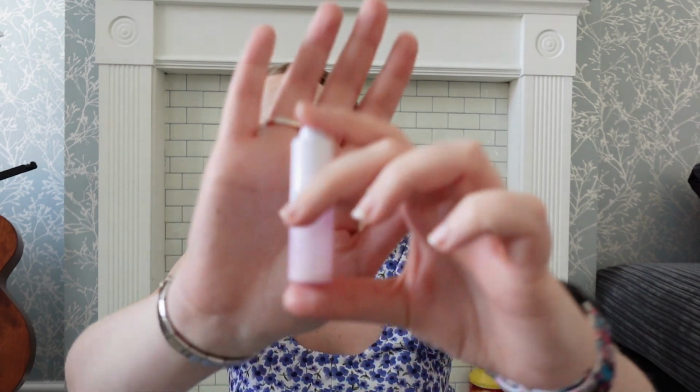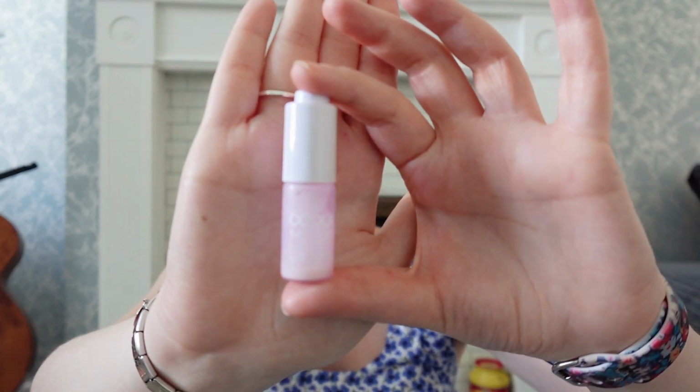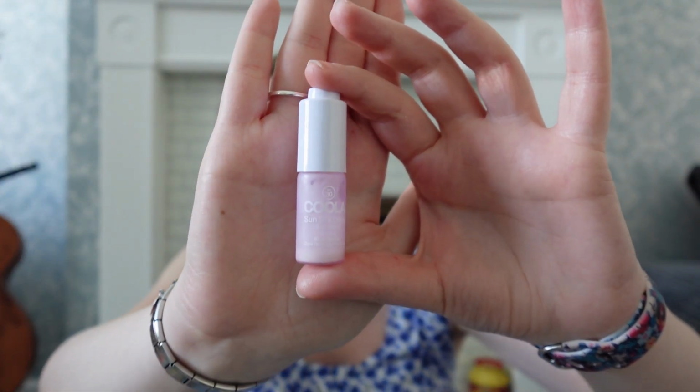Next thing I have is a little sample of the Cooler Sun Silk Drops sunscreen. So this is what they look like. I got this as a free gift when I spent so much. This was okay. I wouldn't say it was my favourite. The Ultra Sun one is still my absolute favourite, and I will be buying that one again soon. But these were okay. I find that this did take a while to absorb into the skin, but my makeup still looked good with this underneath, so I used it, but not something I would get again.